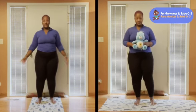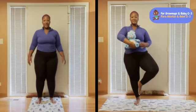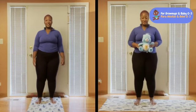You can release that. We're gonna try the other side now, okay? Give yourself a little shake. Now stand nice and firm. Remember, we're gonna lean to the other side now.